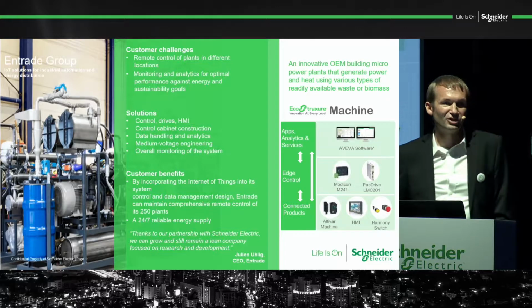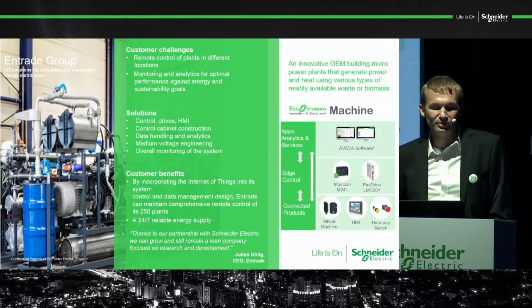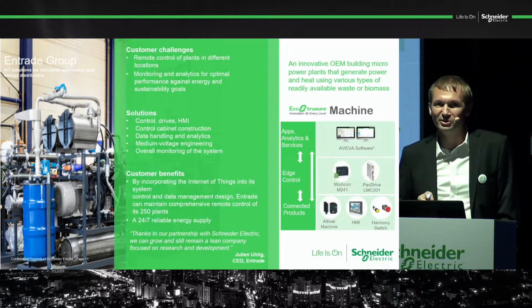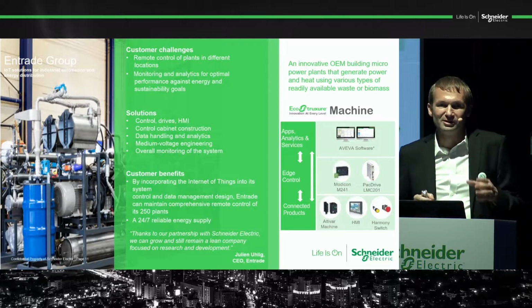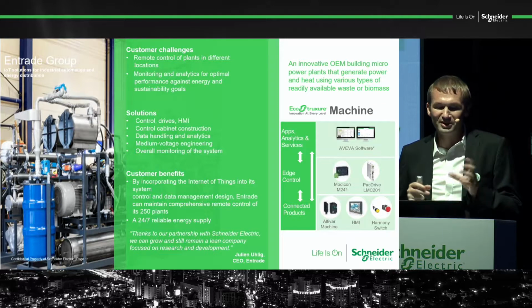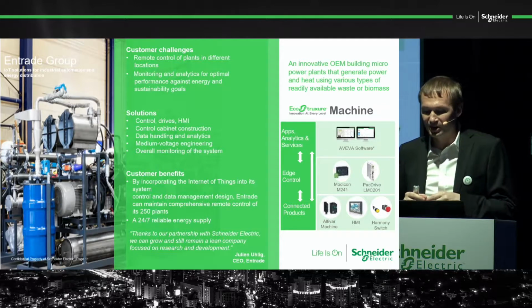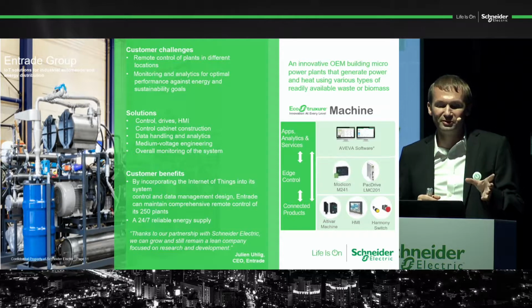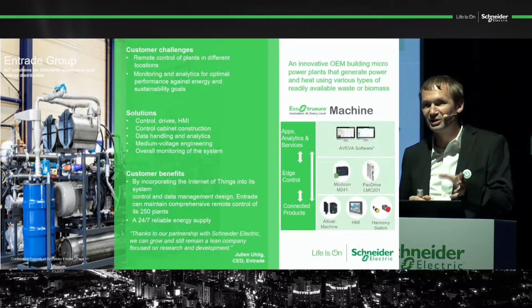N-Trade is a machine builder making micro power plants in containers. As you have seen in the video, initially N-Trade planned selling its micro power plants on a different business model. They decided to shift from selling containers to selling their energy output.